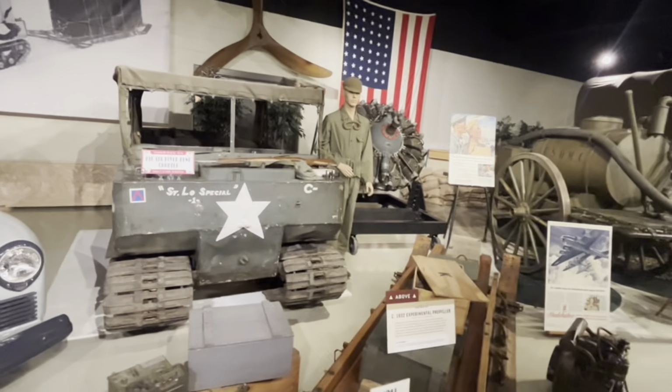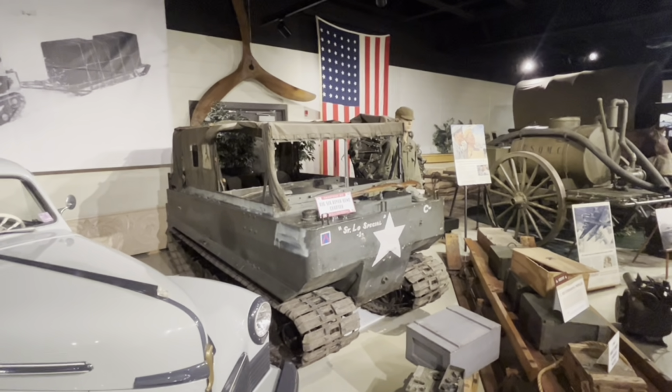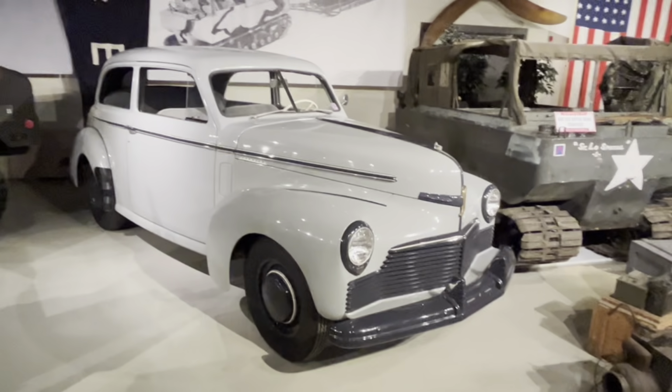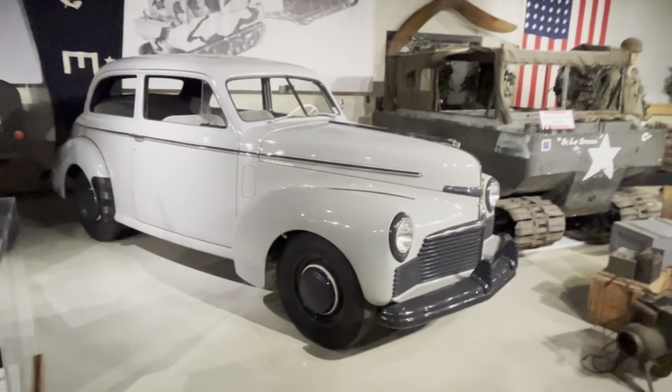And although not shown in the museum, Studebaker, of course, supplied a lot of trucks to the military. Here's a 1942 Champion Series 90. This is one of the so-called blackout models because there's no bright work. All that is painted black to save on chrome.